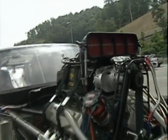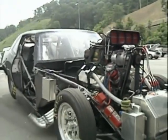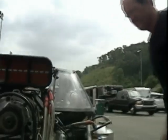Let's talk about that Alan Johnson motor. What about cubic inches? It's 526, but that man knows what he's doing. You can take the head off of that without taking the intake off, and a whole bunch of different things are just fantastic about that motor.